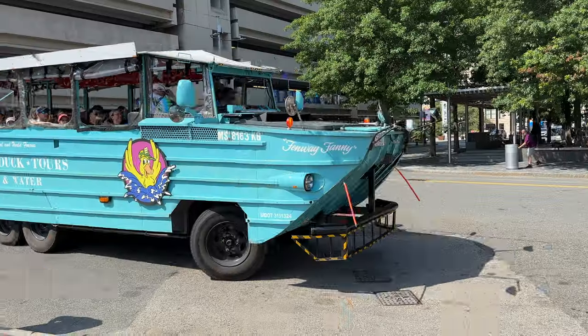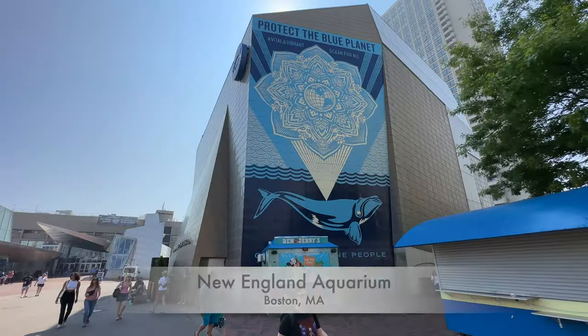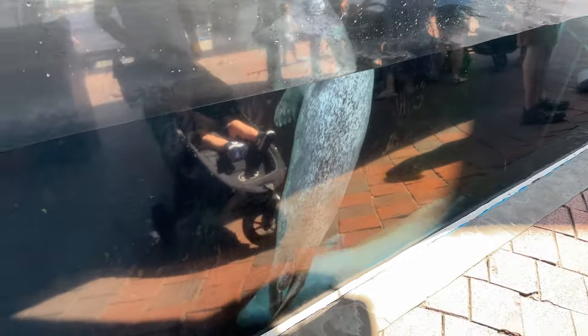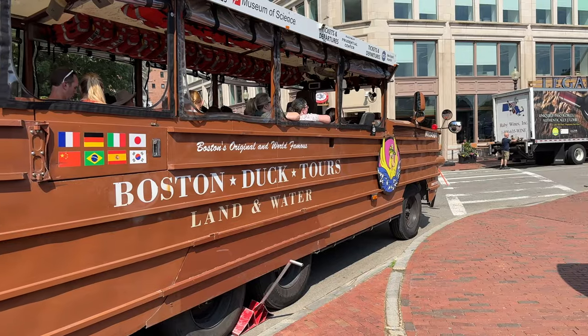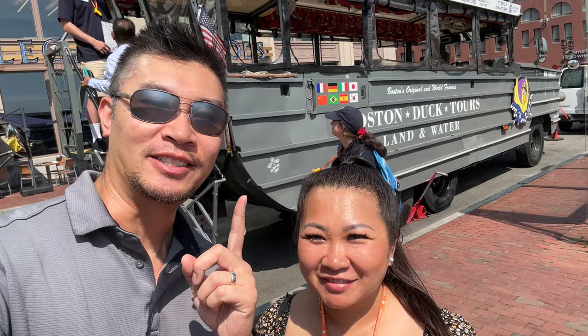The first activity we have is the Boston Duck Tour. The meetup point we chose was at the New England Aquarium. On the duck boat.